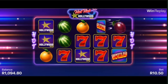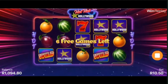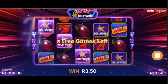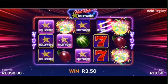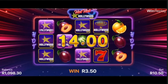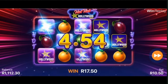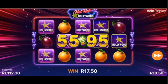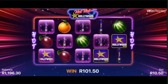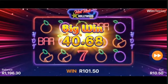He was playing Pop on Hollywood and was spinning at 10 grand a spin. His balance was 1,094 rand. Yeah, look at this. It's buzz. Wow. Man, split those bars. Okay, and more bars. And he just needs a heat now. There's a heat. And it splits. Wow. Look at that. It splits most of the bars.